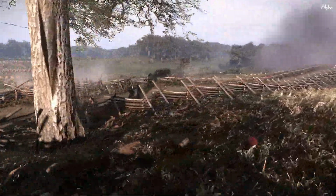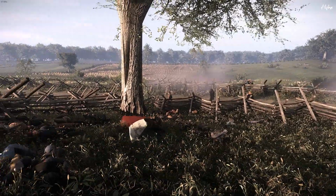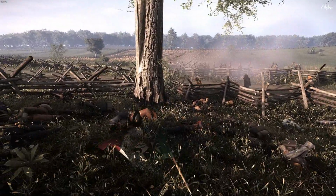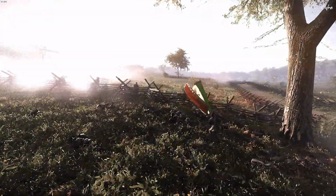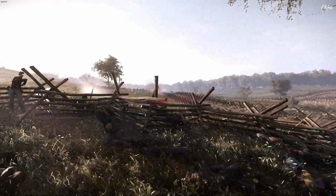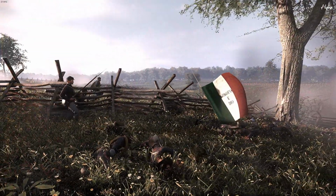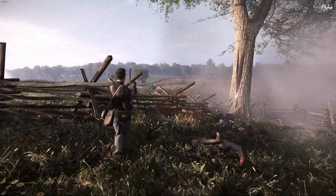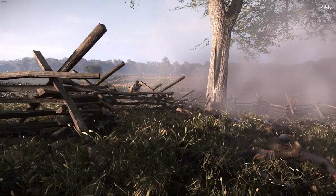Flag bearer trying to get the flag, unable to. And these Confederates are going to be holding this flag hostage. They're not going to let anyone touch that flag. It is theirs to keep. Oh, one guy's trying to go for it. Will he make it out? Oh, you got it, buddy. Come on. No. Oh, so close. Oh, it's this guy's turn. Can he get the flag? Come on, dude. Nope. Don't touch that flag.